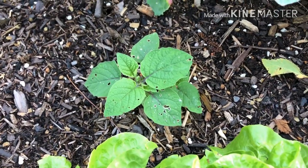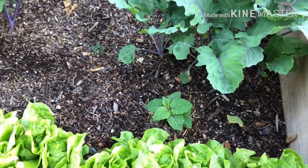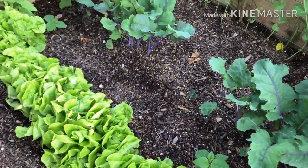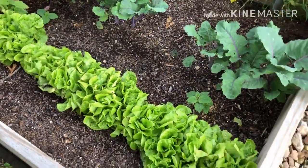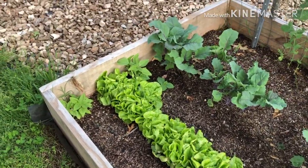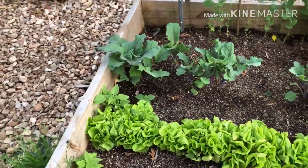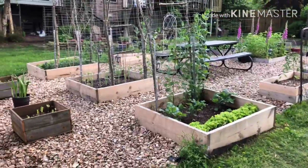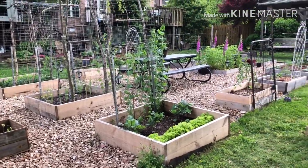These guys are my pineapple ground cherries, and I'm super excited. I have one right there, and then I have another one here in this corner, and then more of this butterhead lettuce, which I've been pulling out and giving to friends, and then more sunflowers. So here's a view of the garden from the back side.